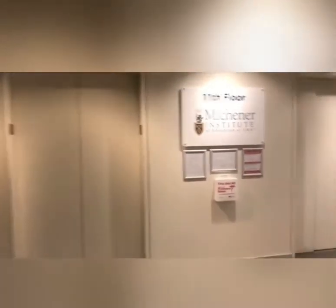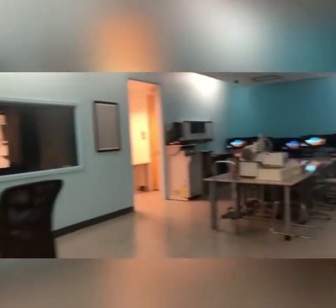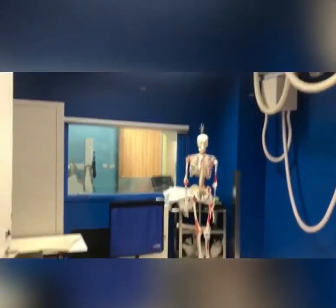The 11th floor is often shared by the radiological technology and ultrasound students. On the right, we have the CT room. And here we have the X-ray rooms. There are 4 X-ray rooms here. This is room C. The rad tech students will be spending most of their time in here, learning how to use the X-ray machines and how to position the patients.